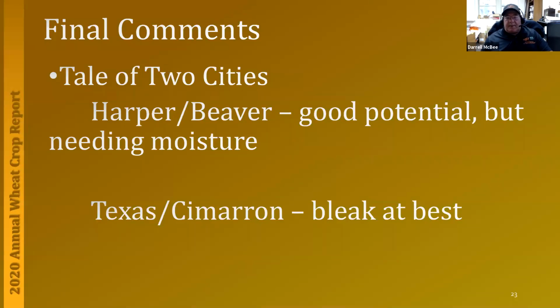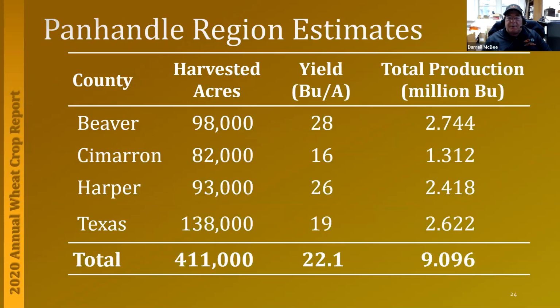Like I said, in Texas and Cimarron County, it's bleak at best, because if we don't get significant moisture soon in all four of these counties, we're going to start going backwards real fast, and our quality is going to deteriorate, in my opinion. The bright side is, though, in my travels, I really never saw any freeze damage that I could see. I didn't see any disease problems on the upper part of the plant. Of course, no moisture does work much for disease. So now we'll get on with what everybody's looking for, what I think things are going to make.